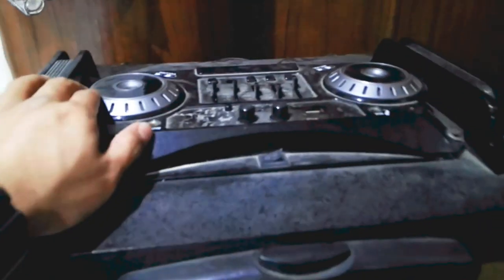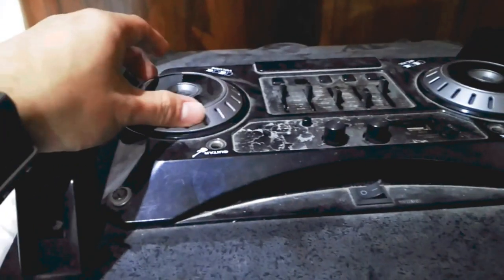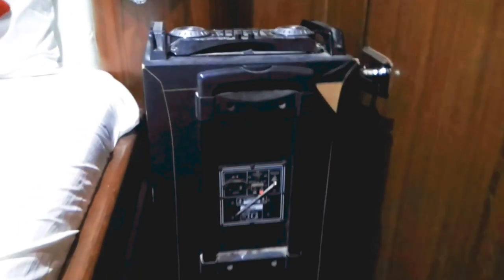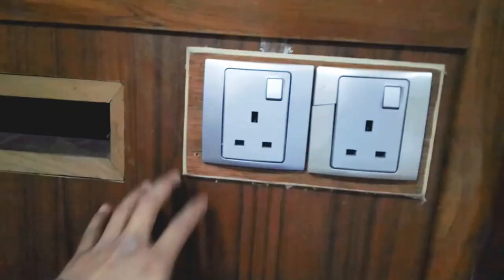Look at this, guys, like old design, old model of DJ equipment. Wow. I think I know somebody's still using it. And check this out, guys. So literally this is all made of wood. Oh, okay. I have a tour inside this washroom. So it's my first time to have a tour to a washroom of a yacht.